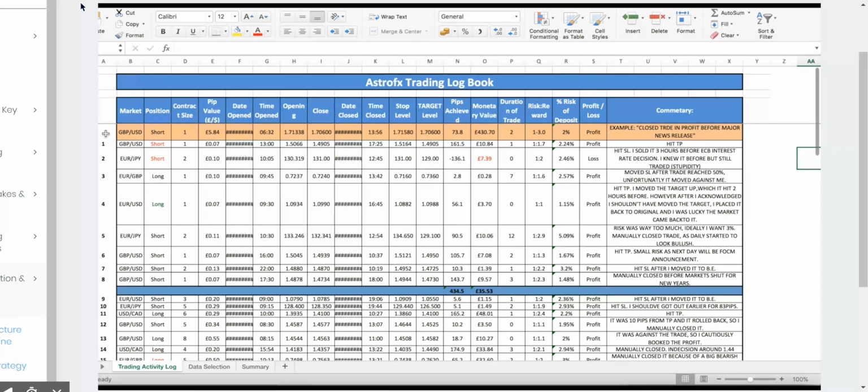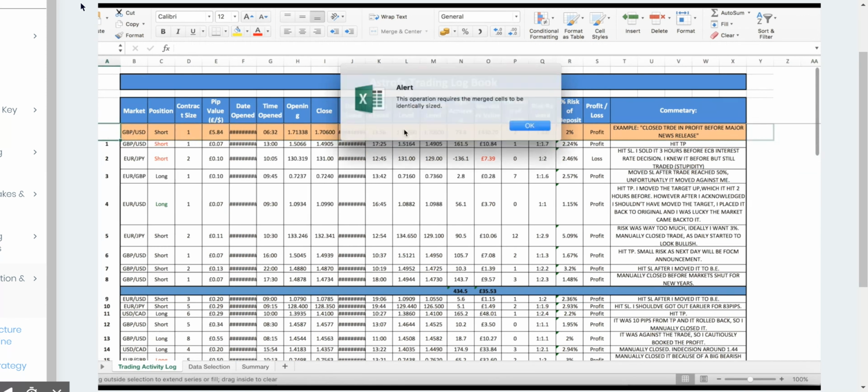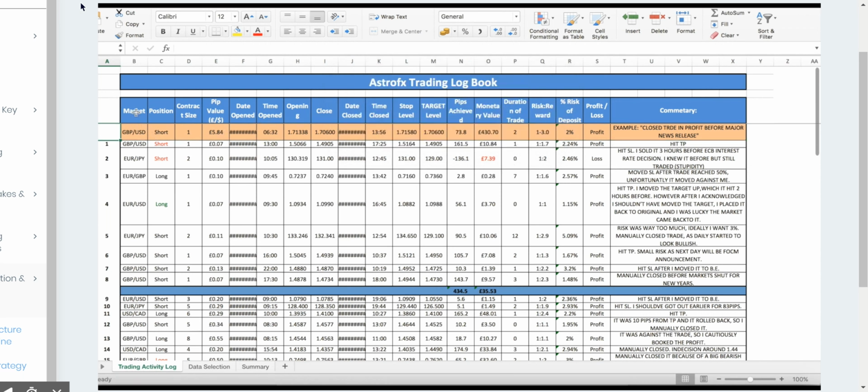The first one on this example, which everybody's received, is in fact an example in itself. Okay, so GBP USD. First of all, we have the market. It could be a currency or it could be gold. GBP USD. Position long or short. Short sell, long buy. Contract size.